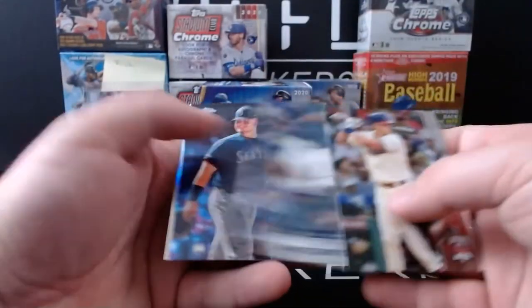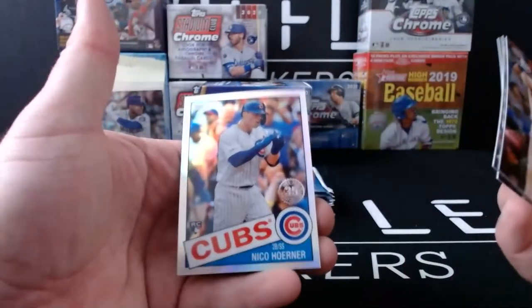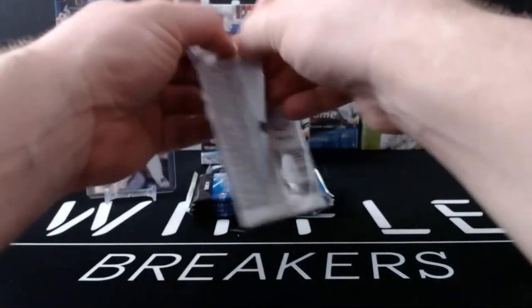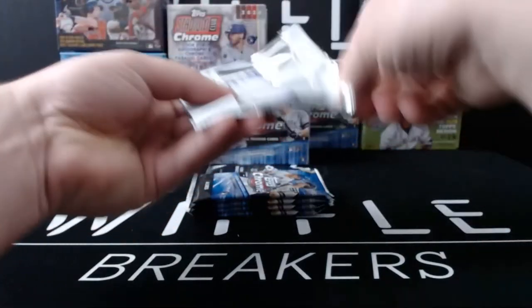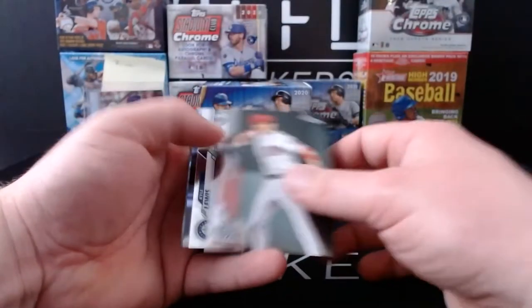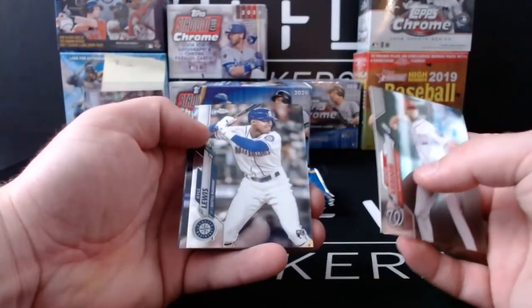Brees, Justin Dunn, Dan Vogelbach, and an 85 Nico Hoerner. Hoerner is back up, had a double and a run in his first at-bat today. Although his diving into second was very, very awkward. It wasn't a slide, it was a straight-up dive. Carter Kieboom, Kyle Lewis.